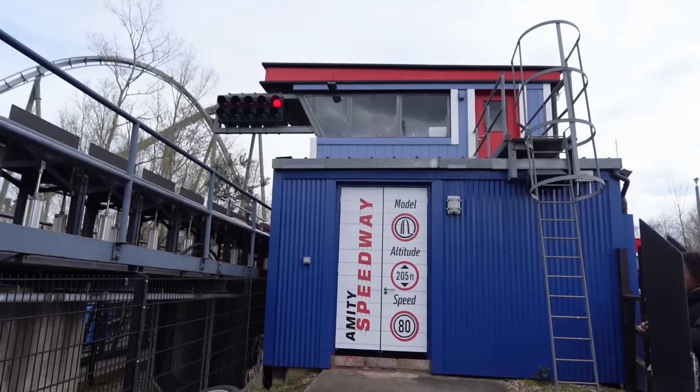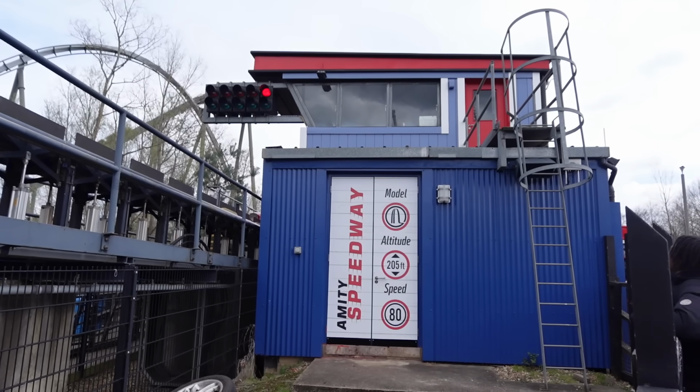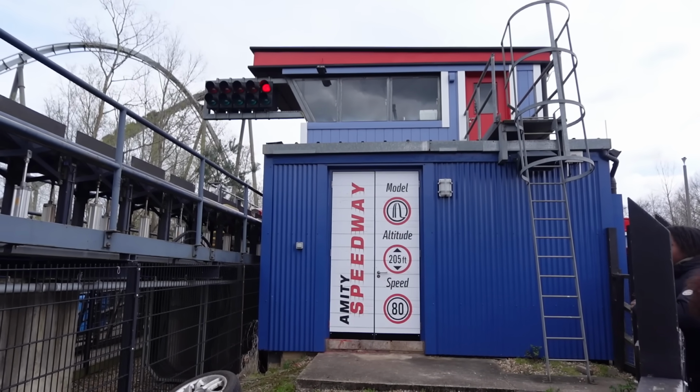The station's looking great there, painted blue and red. And you've got the new signage on the side here as well. Model, altitude and speed. Loving that.